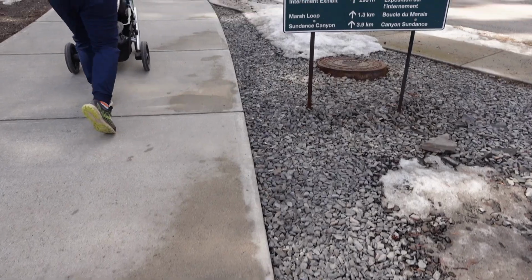We are at the Cave and Basin, because it is a free thing to do once you have your Discovery Pass. We thought we would check it out. So it is open today and we're just heading into the entrance.